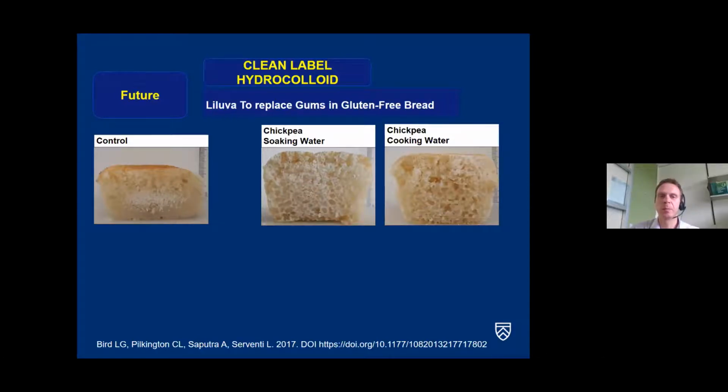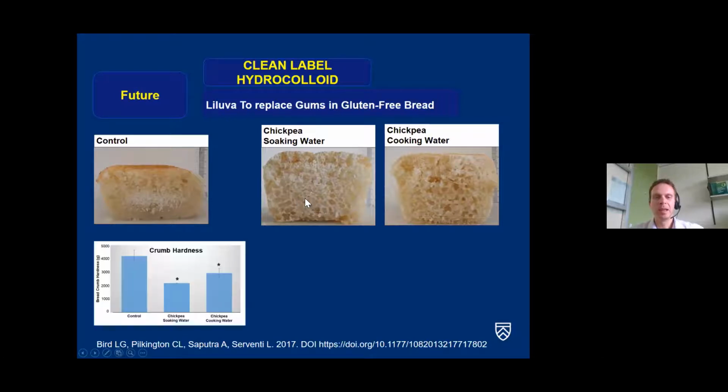So what I did here, for instance, I looked at the gluten-free bread, and I used only one legume to keep things simple. And I looked at soaking and cooking water. You can see from the picture straight away that the volume has increased quite well. And it also looks like it's cooked a little bit better. We measured texture with a texture analyzer, and the results were amazing because the hardness was pretty much half.